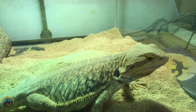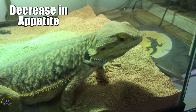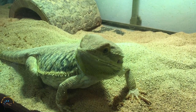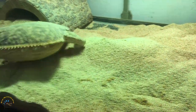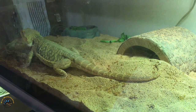And then in a lot of beardies, you'll see an actual decrease in appetite once it gets closer to the time that they're going to lay their eggs. You might throw crickets in there and they might have no interest in them whatsoever. Once they start decreasing the appetite, that's when to look out for all these other behaviors, like the restlessness, the digging, and all that good stuff.